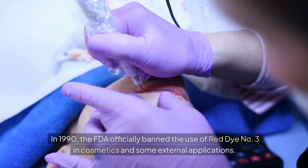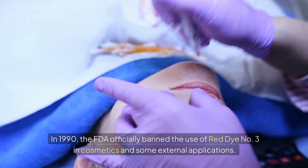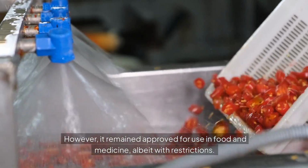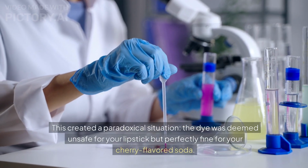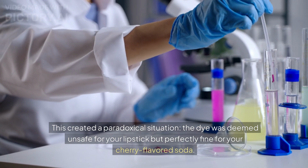In 1990, the FDA officially banned the use of red dye number 3 in cosmetics and some external applications. However, it remained approved for use in food and medicine, albeit with restrictions. This created a paradoxical situation. The dye was deemed unsafe for your lipstick but perfectly fine for your cherry-flavored soda.